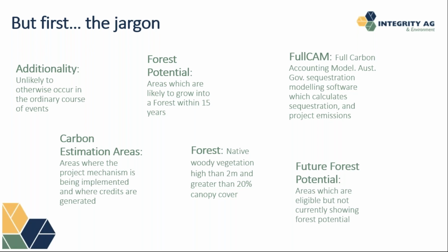And finally, future forest potential. This is an interesting one. We've got forest potential, and future forest potential. Future forest potential is really a category of land where it's technically eligible under the HIR method, i.e. it's had a suppression activity for 10 years during the baseline period, and hasn't had forest cover during the last 10 years. And we'll get into all of that. But it's not currently showing forest potential. It doesn't currently have the stems on the ground.